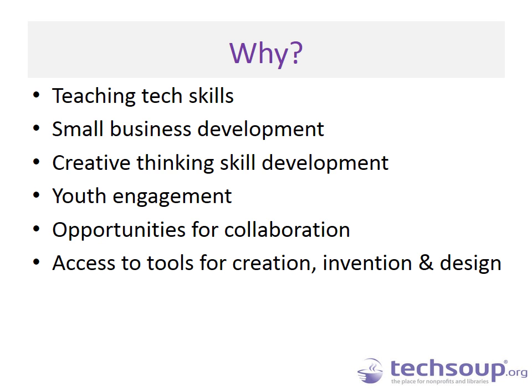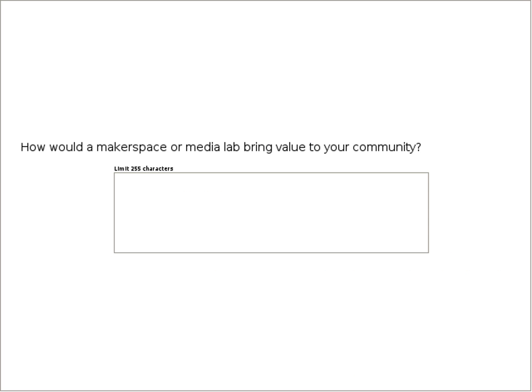And some of you may have ideas of what value a makerspace or media lab might bring to your community. So here we'll have a nice open-ended poll where you can actually type in some responses. So if you have an idea of how this might bring value to your community, please type this in. And I will see those responses, and I might share some of them back with the group as we're talking. I know each community is a little bit different, so I'm sure some of you may be typing right now. I'll also remind you, if you do have any questions, to go ahead and put those into the chat.